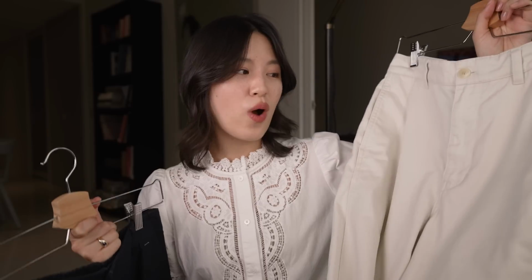I think that they hold up extremely well, they're good quality, they look nice, and I often compare them to higher end options, for example, Everlane. Everlane ones are a little bit more expensive, and to be honest, I do think they're very comparable. I've got them in the white here as well as the navy. I wear both of these quite a lot.